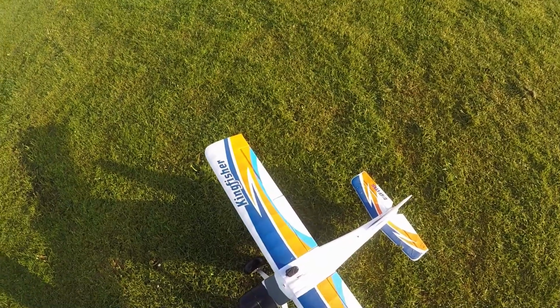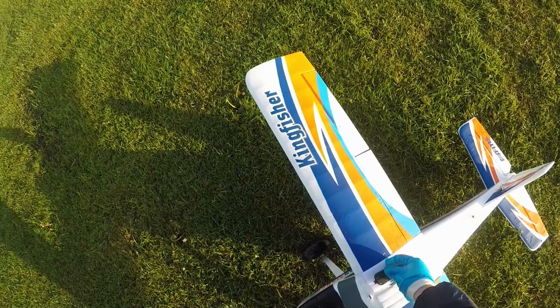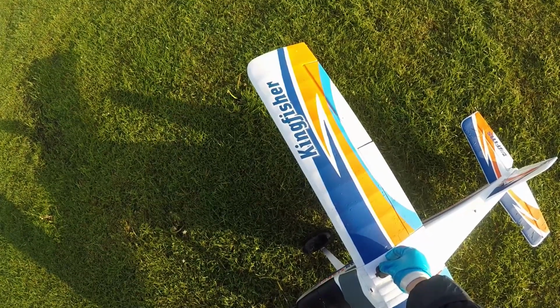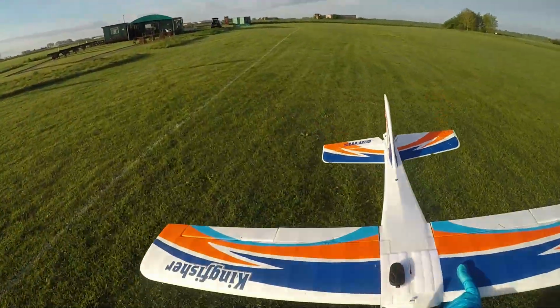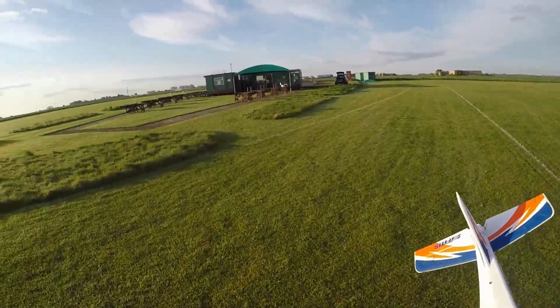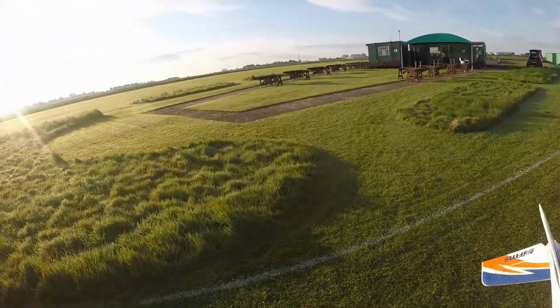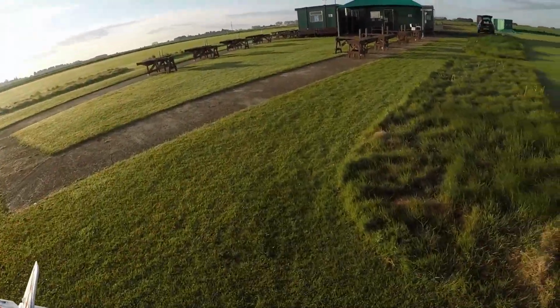Right, stop that recording, turn that off. Okay, I need a lot of elevator in those flaps, because I tell you what, this will take off in a much shorter distance than that Draco will, or Draco, whatever you want to call it. Wow, she just shot up.